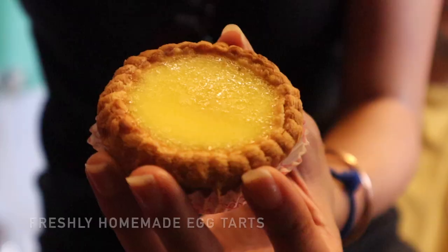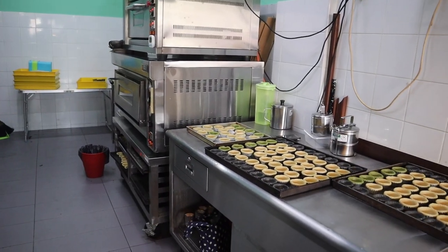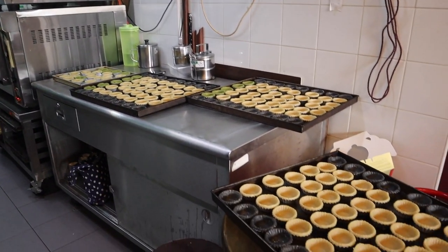I bought quite a few things. First, for sure, it's like the signature here. They're popular for this. They're well known for this. Egg tart. They actually have the baking station right here.